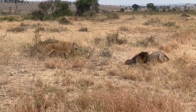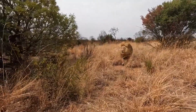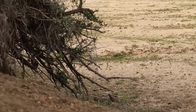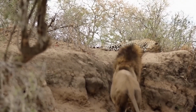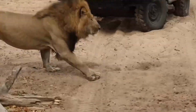So now the lion's task is to sneak up on the spotted competitor unnoticed. A step, another step, then another, and now the leopard is within striking distance. Are you worried about him, or do you wish good luck to the Leo? Who are you rooting for in this case? It seems that in a second, the King of Beasts will be celebrating victory, but at the very last moment, the leopard wakes up, and now the sharp, powerful claws of the leopard are already flying into the lion's eyes.